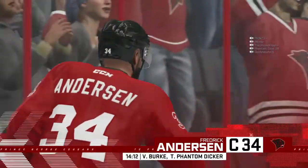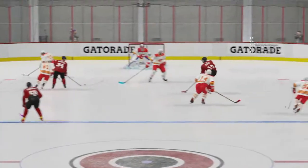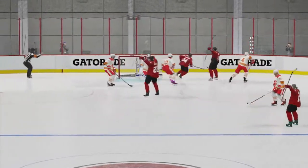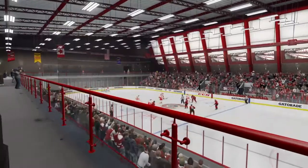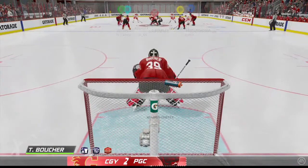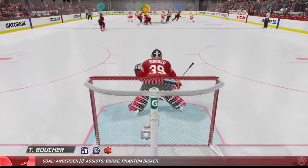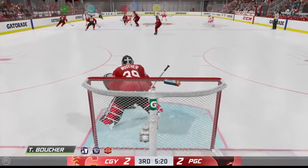They got it now. A quick flick of the wrist, and that snapshot beats the goaltender. He's in the low slot. He doesn't have much time to think about it. Prince George's heart on full display here in the later stages of this third period with that big goal. Never back down, kept pushing, finally even this game up. Now hopefully can find the winner.